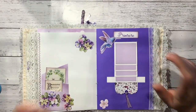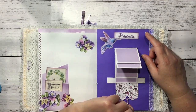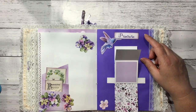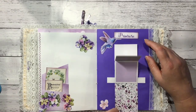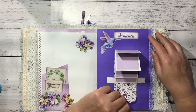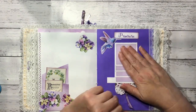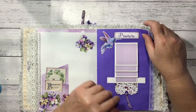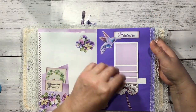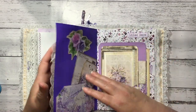Oh, a waterfall. Oh, hang on. I'll be careful. That is so cool. I don't want to pull it too far. That is amazing. I'm going to have to study that one. Oh, yeah, I see. That's awesome. I'll be able to copy it. I did just get a waterfall die so I can make one, but it doesn't do that. But I should be able to use it and make it like that, hopefully.